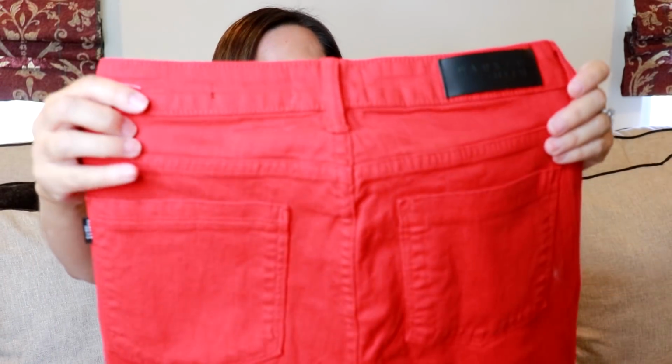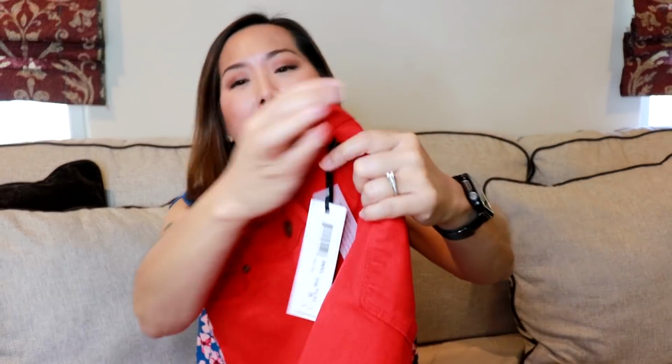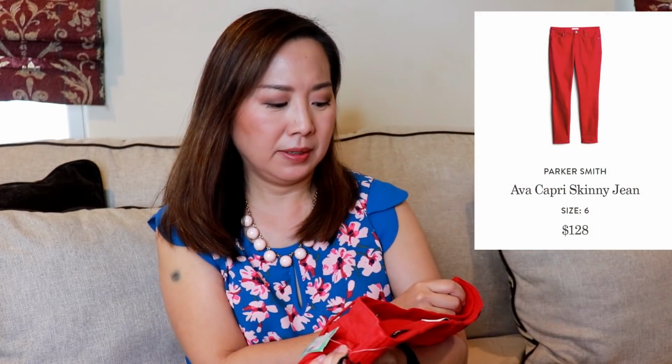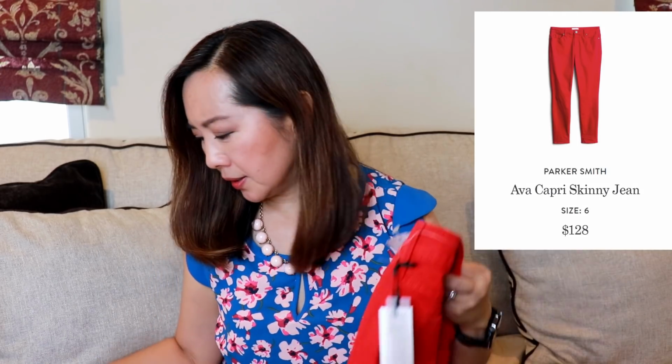Okay, and lastly are the jeans. And yes, these are red jeans, and these are really red. Okay. They are more expensive, she said. They're by Parker Smith, which I don't think I've heard of. And it's the Ava Capri skinny jean, size 6. And these are, ooh, a whopping $128. Okay.